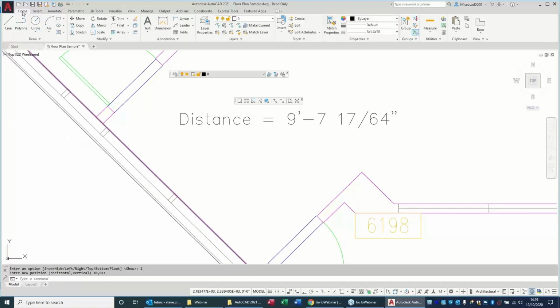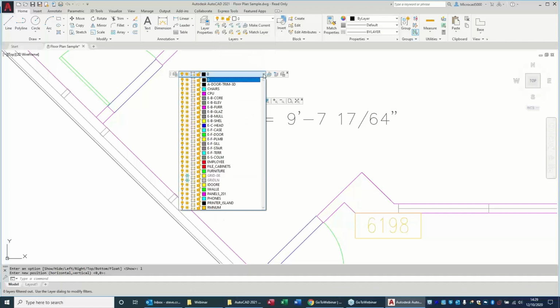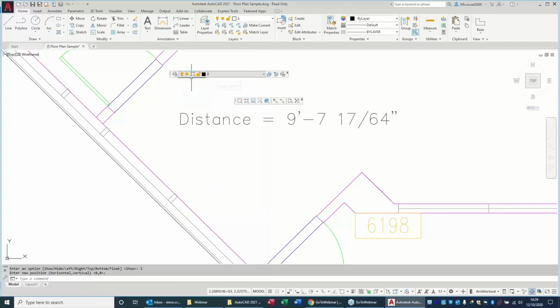So if I go to the home tab, I show people, there's the layers panel, look. There's your old layers toolbar you used to use. There's the pull down list for your layer list. And the same on your toolbar there. So you don't really need that there. There's your layer properties manager. Great big button there, you can't miss it. There's your set objects layer current, same button there, look, and so on. All the commands on the old toolbar are there on the ribbon panel. And there's a shed load more as well. So there's way more on the ribbon than there is on the toolbar.